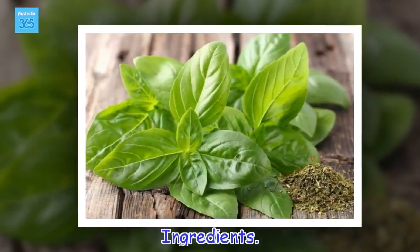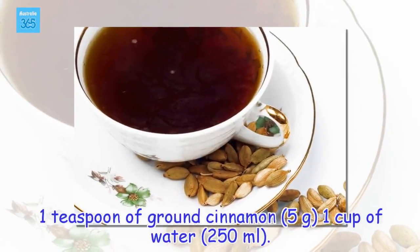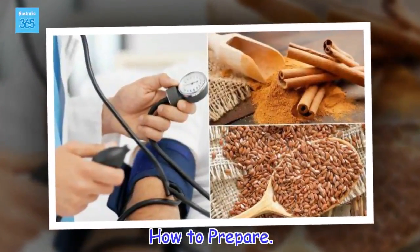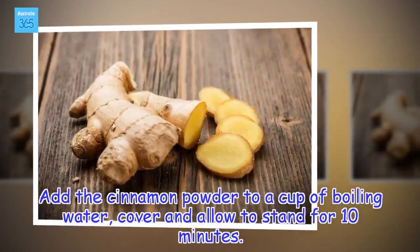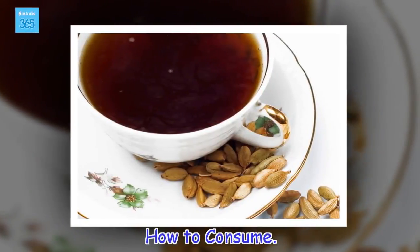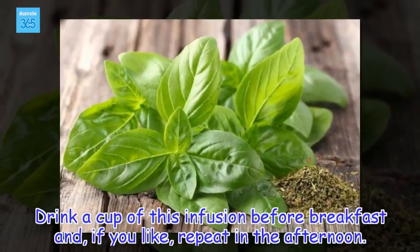Ingredients. One teaspoon of ground cinnamon, 5 grams, 1 cup of water, 250 milliliters. How to prepare. Add the cinnamon powder to a cup of boiling water, cover and allow to stand for 10 minutes. How to consume. Drink a cup of this infusion before breakfast and, if you like, repeat in the afternoon.